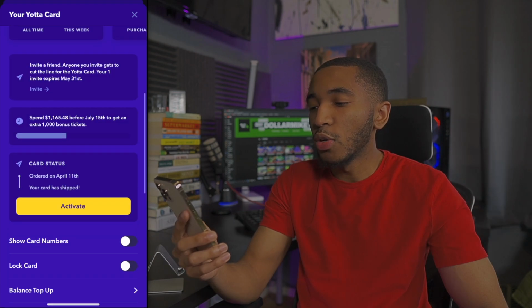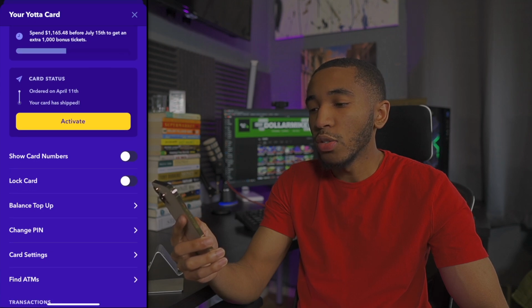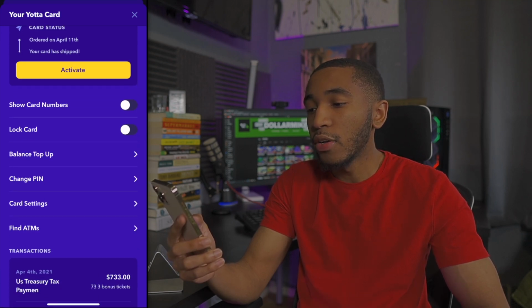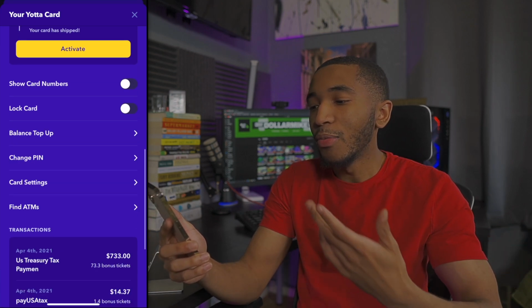If I scroll down, it just shows more stuff. It'll show you how close I am to actually getting that spin bonus. It'll also show me that I can actually activate my card once it comes. Hopefully it comes next week, and I can make a video about it. You can click down here to show your card numbers. I'm not going to do that because then you guys would use my card numbers. You can also lock your card.